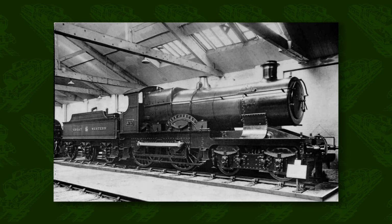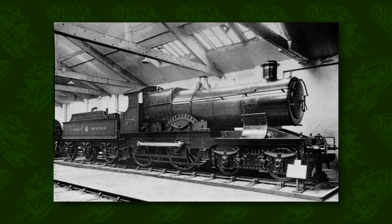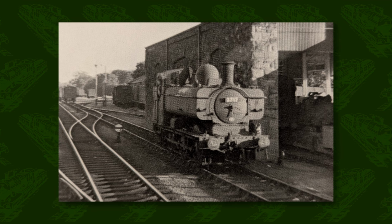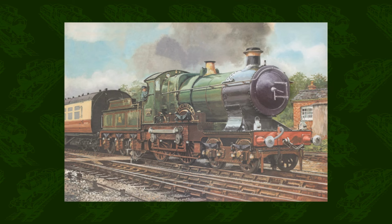Hanks had City of Truro removed from the York Museum and restored at Crewe. Work was made easier thanks to Churchward's number 4 boiler still being in use. Due to a pannier tank engine at Pontypool Road using the number 3717, City of Truro was given its old number of 3440 and painted in its original livery to match.